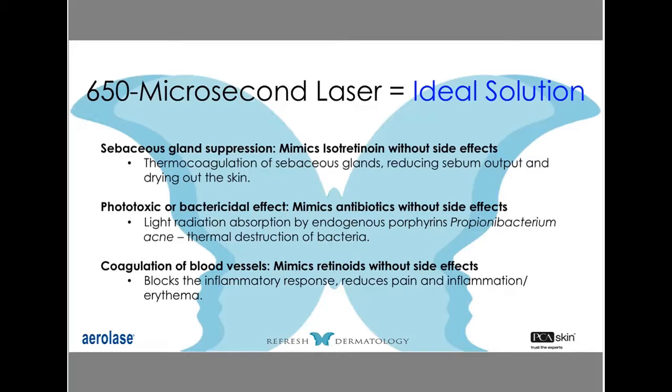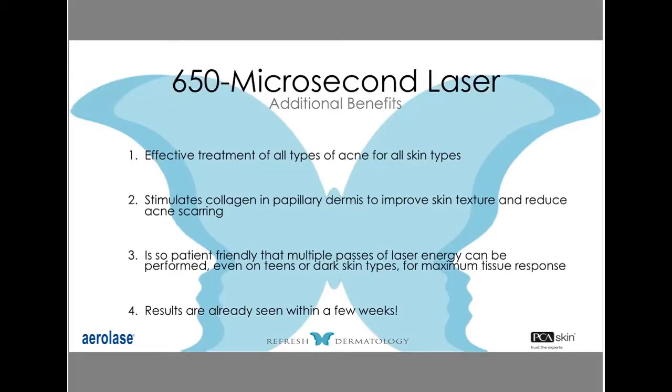And then what else can we do? Well, we want to block that inflammatory response by coagulating the blood vessels. So this is done quite effectively using, again, a shorter pulse duration. It's a 650 microsecond versus the traditional Nd:YAG, which is a nanosecond. The advantages with this particular device, the Aerolase Neo, is that it's effective for all skin types. So it doesn't matter if you're type 1 skin or type 6 skin.